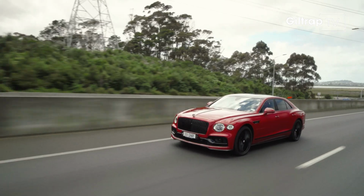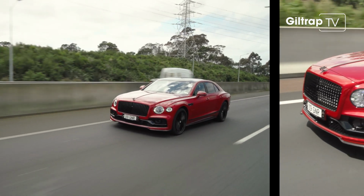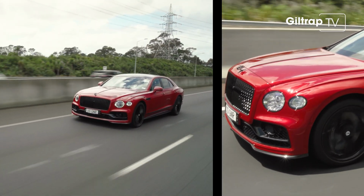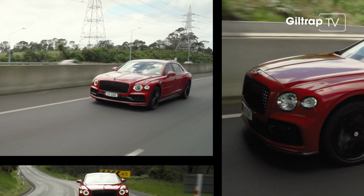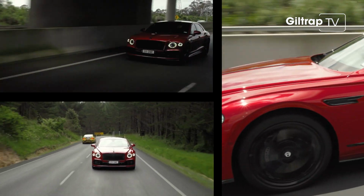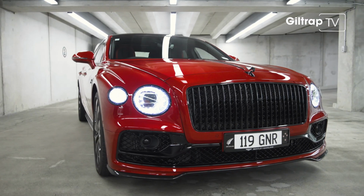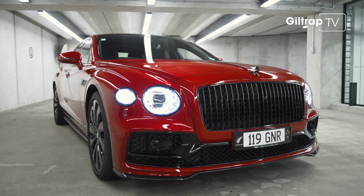And that's the thing, I expected it to be lovely on the motorway on the way out here. It was a beautiful, serene drive. But it's the Bentleyness that gets delivered on these roads. That's my lasting memory. But even being on my very best behaviour, it's clear that the V8 Spur does tick that box of being a sporting drive.